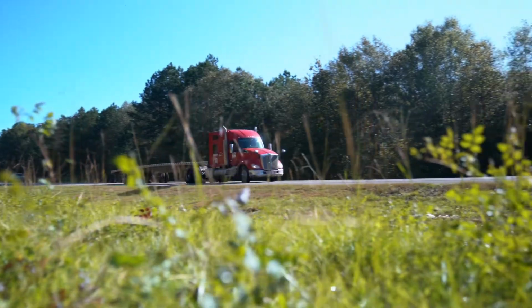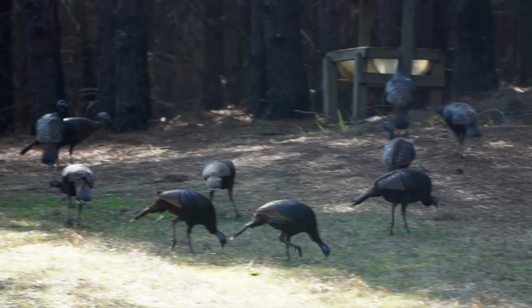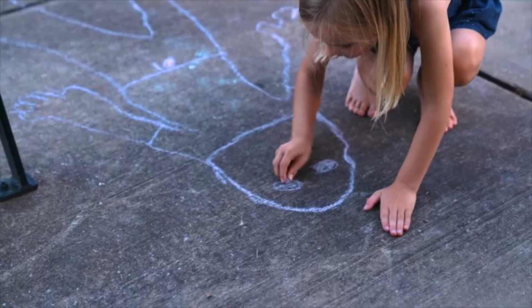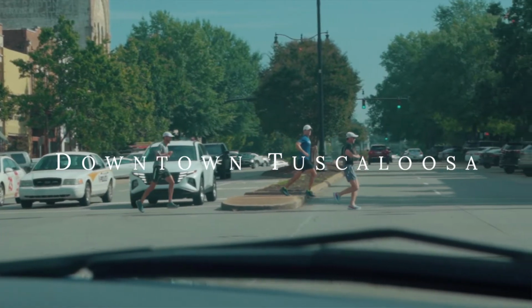All right, so today we're going to be talking about the top 5 neighborhoods in Tuscaloosa County. So first one off the get-go, downtown Tuscaloosa. Downtown. Lots of stuff to do down there, lots of nightlife, lots of really good places to eat.